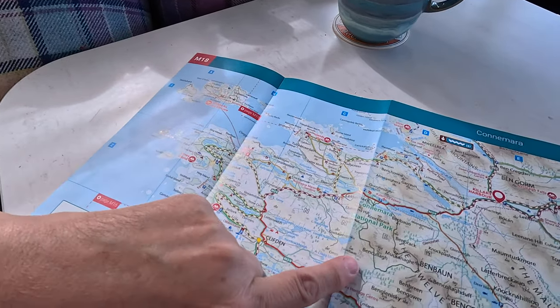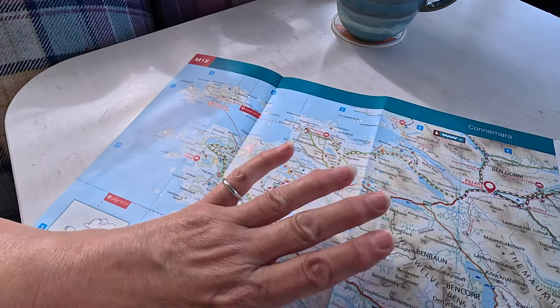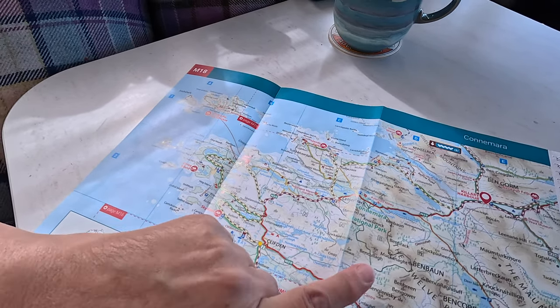The Connemara National Park, by the way, is phenomenal, really beautiful. So if you are thinking, should you cover this area, I would definitely do it. The Burren was a bit stark by comparison, but still interesting. But this is stunning. Right, well, before we hit the road, we need to have some breakfast.